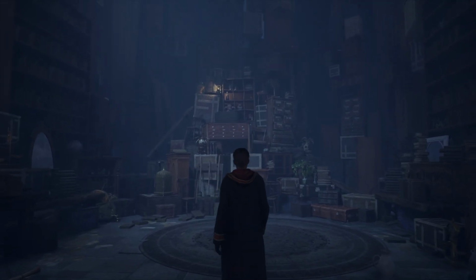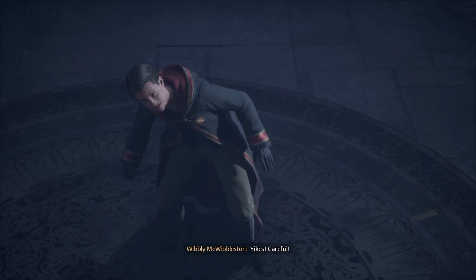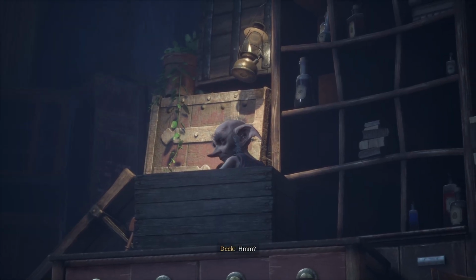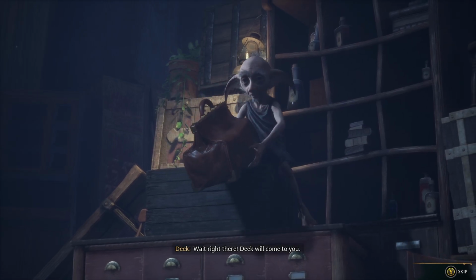There he is. There's a house elf. We found him. Yikes! Careful! Huh? Oh, there you are. Wait right there. Deke will come to you.